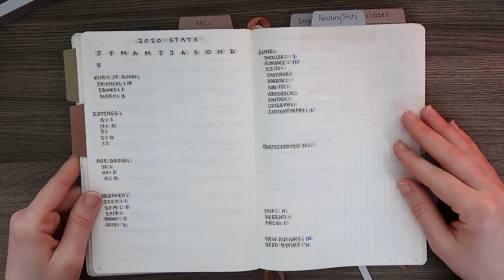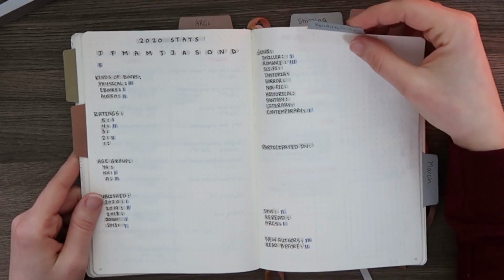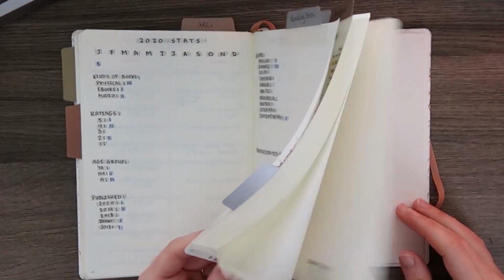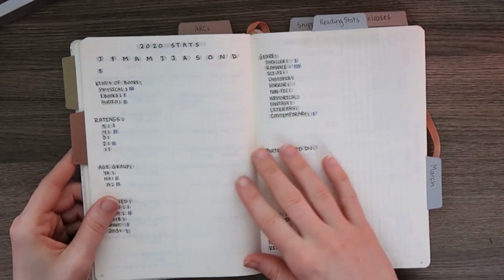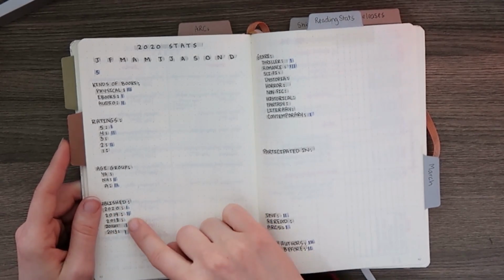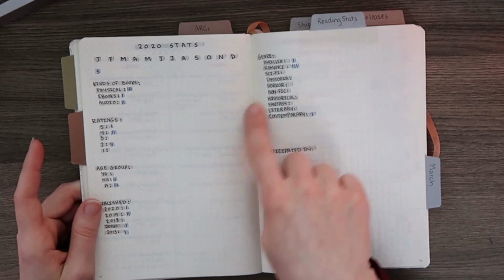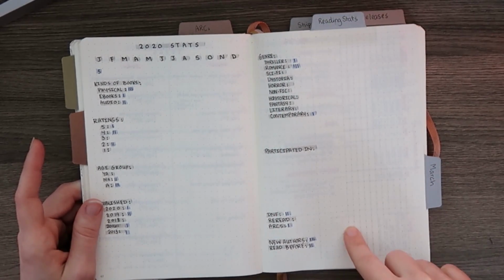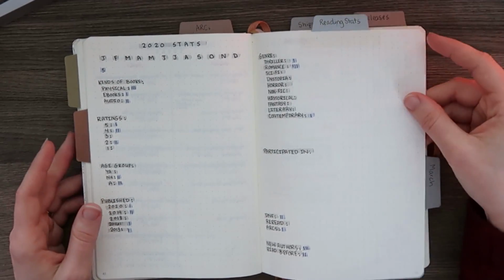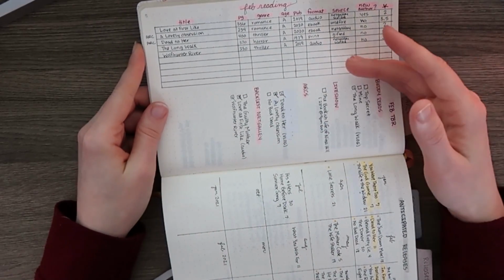Then this was the 2020 stats that I created. This is actually for the whole year. And so I put a little tab up top here so I could easily find it even when I'm in the back of my journal later on in the months. So far, I just put my January stats and I also colored them. So I'm gonna do a different color for each month, and that way you can easily see how many of each genre I read in each month. And so I'm really excited to see how this is gonna look after it's all done and finished at the end of the year. Then this is my wrap up spread.